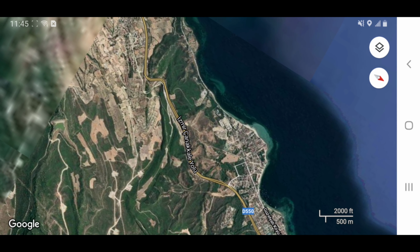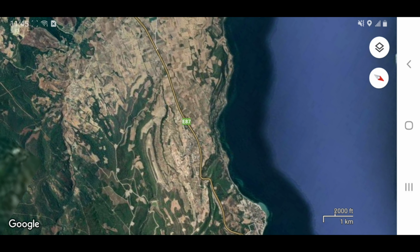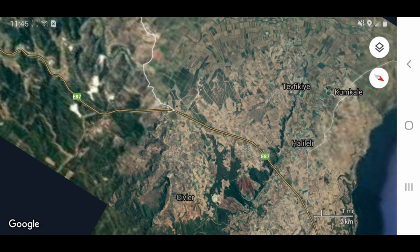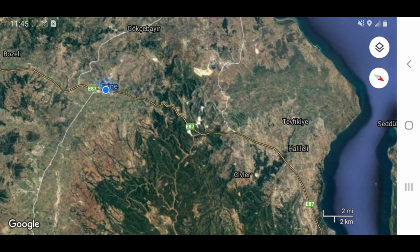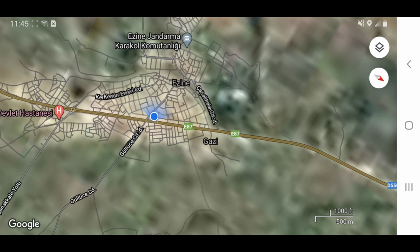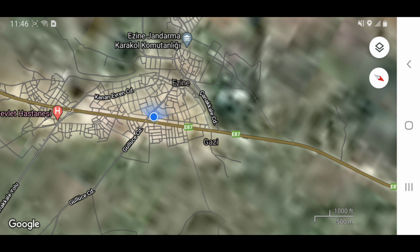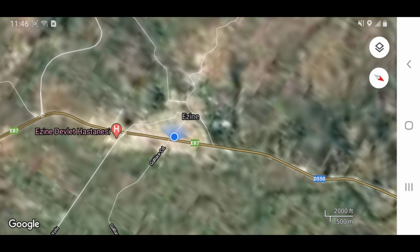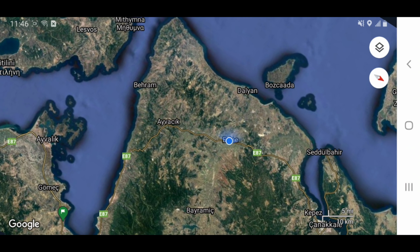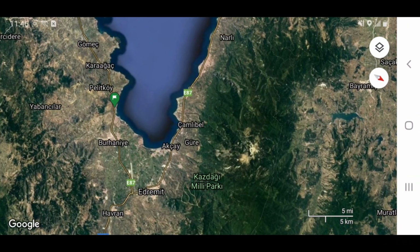So here's where we started, and we've basically moved along the E87 highway to this point on the map, where we have basically just stopped. The driver picked up another passenger, and I think they had a smoke or something. Let me zoom out real quick and show you where our journey will take us, which is all the way to Burhaniye. We've actually moved along the Strait of Dardanelles and not the sea there, but here's our endpoint.